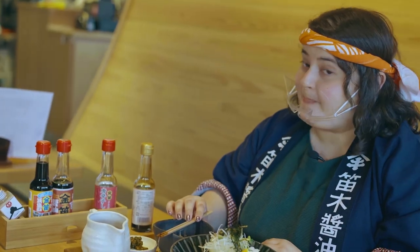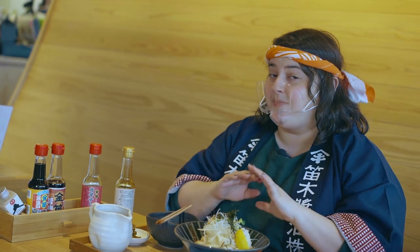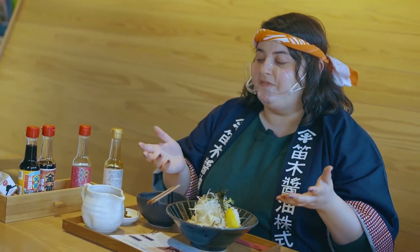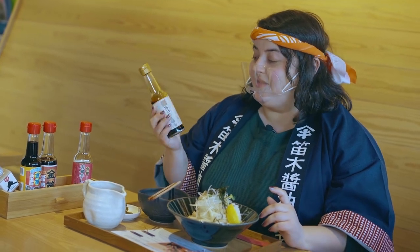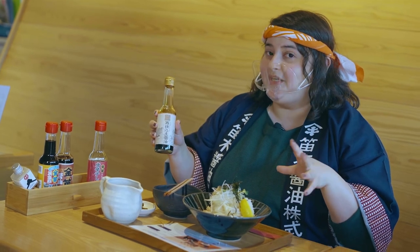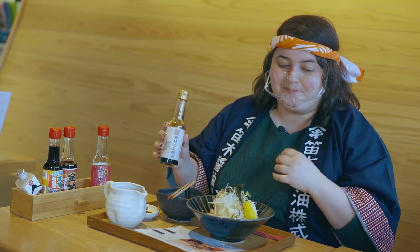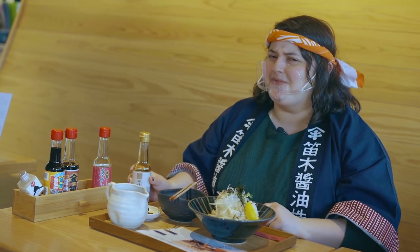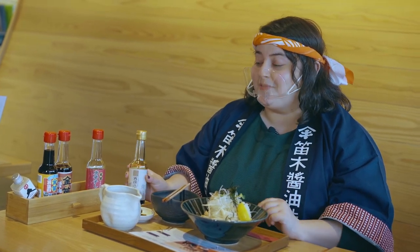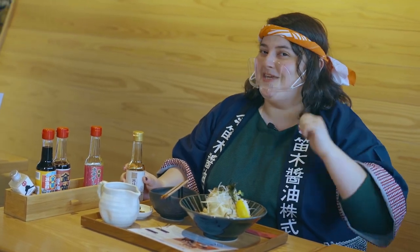Pretty good. You see, normally when soy sauce is taken out of the barrel, it's first pressed to separate out all the solids, and then it's boiled to extend its shelf life. But raw soy sauce is not boiled, and basically unpasteurized, which gives it a kind of different taste. It's a little bit more flavorful. You don't get many chances to try raw soy sauce, even in Japan, so it's a pretty rare treat. Although, of course, you could always buy some in the gift shop and take it home with you too.